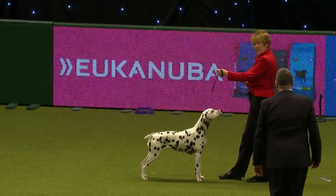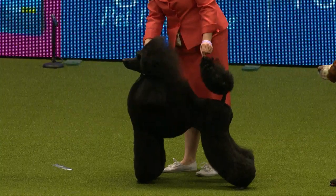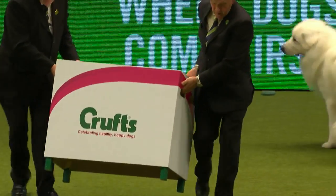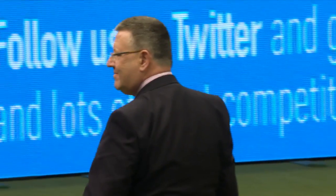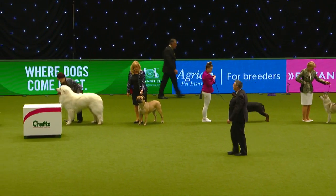But the Dalmatian was the first into the ring. This is Jenny Alexander, as Tom Mather takes a look along the line. Next we have the standard poodle. We followed with the Irish Red and White setter. As Tom Mather takes a good look along the line there, it's a good idea of what he's looking at. And we'll look at the Dalmatian first.